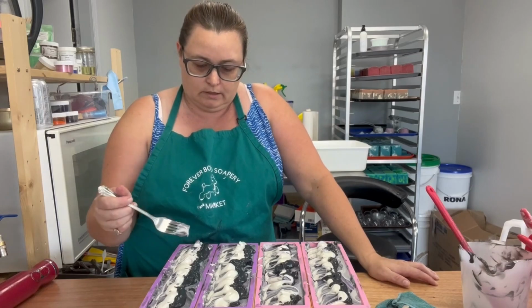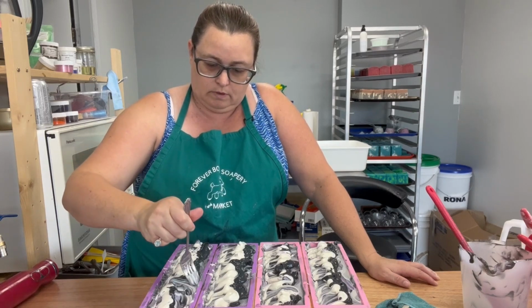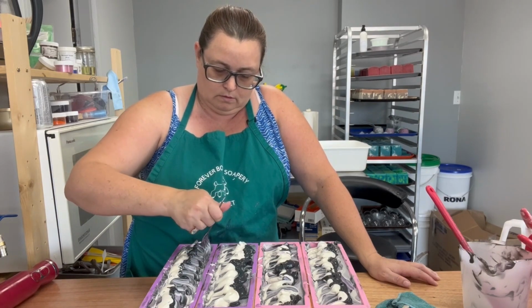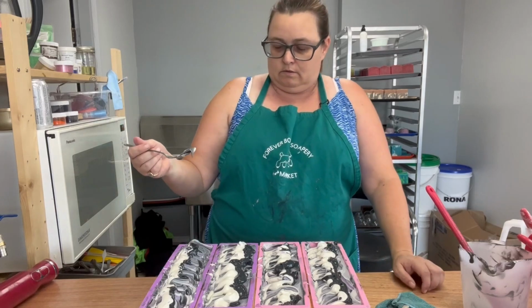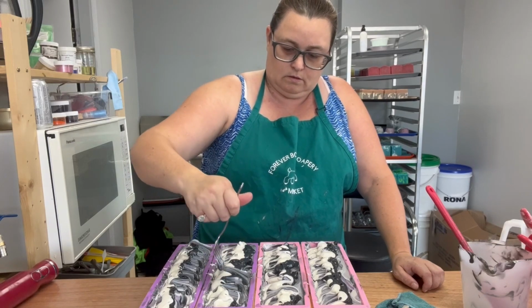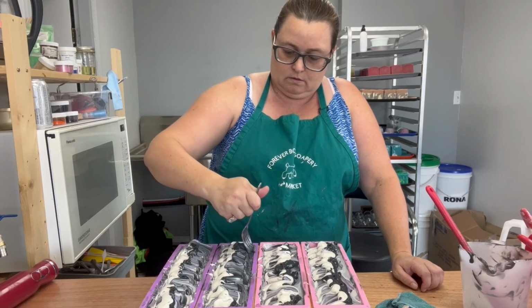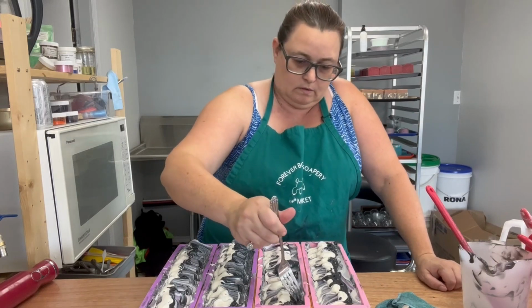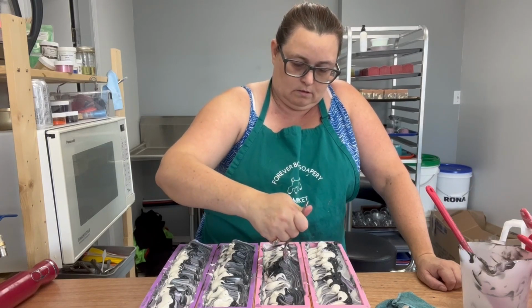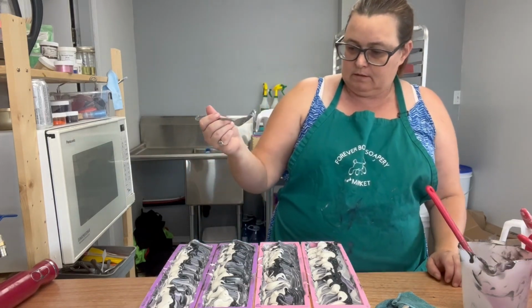Okay, and I think I'm going to do the other side just to get that black to mush in too a bit. It's kind of interesting. I'd say some spots are working out better than others. Once you cut it, who knows, right? It's looking kind of cool.